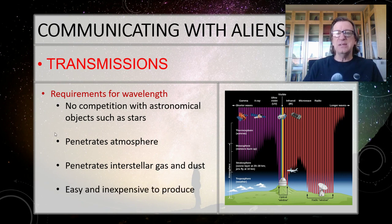The other thing is it needs to be easy and inexpensive to produce. We've already talked about how gamma rays probably aren't going to penetrate the atmosphere to begin with, but sending Morse code with nuclear explosions is not going to be a very effective way, because each one of those bombs that we set off might cost $100 million or so. That would be a crazy expensive and difficult message to produce. So we need something that's really simple, yet still going to make it all the way to the ground for them.